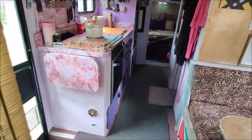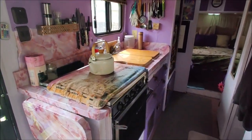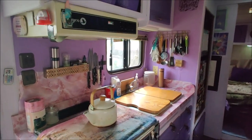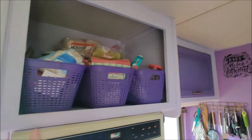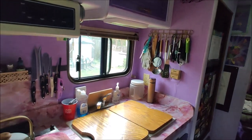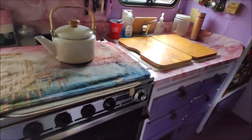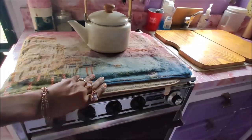Moving right along to the kitchen, this space is definitely small, but I have made good use of the storage in order to make it work. I have hung my knives and essential cooking tools on the wall, and above the stove is more food storage, because your girl likes to cook and eat. I have a propane 4-burner stove and oven that I cook with frequently.